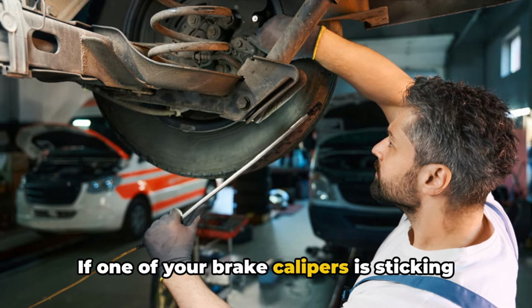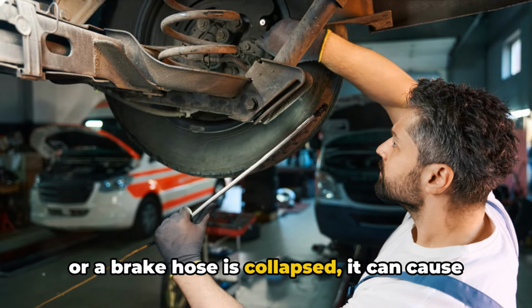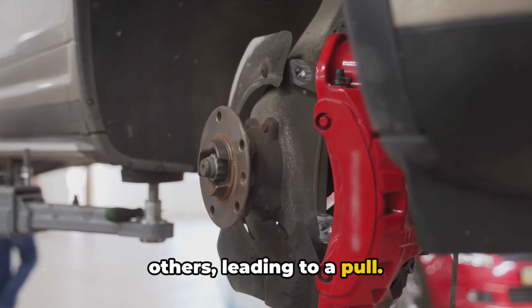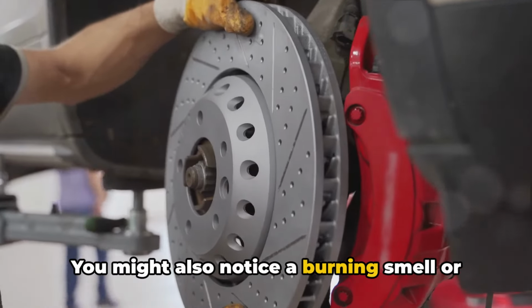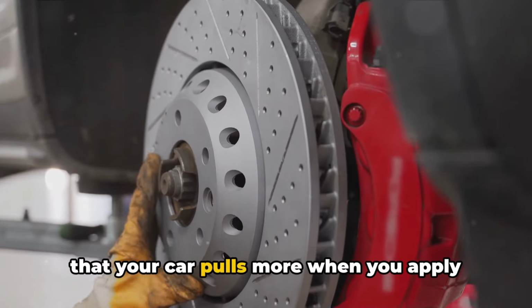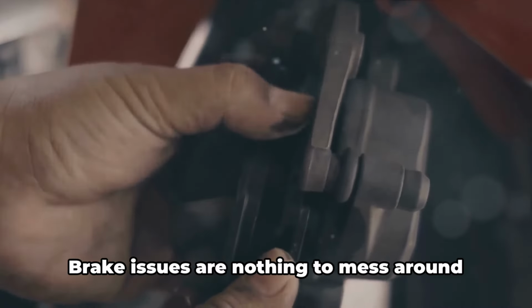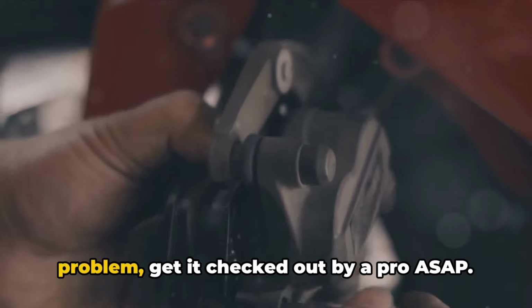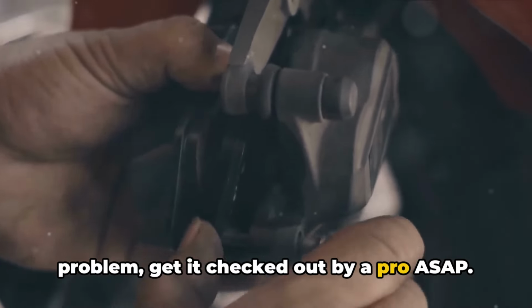Less commonly, a pulling sensation could indicate a problem with your brakes. If one of your brake calipers is sticking or a brake hose is collapsed, it can cause that wheel to slow down more than the others, leading to a pull. You might also notice a burning smell, or that your car pulls more when you apply the brakes. Brake issues are nothing to mess around with, so if you think this might be the problem, get it checked out by a pro ASAP.